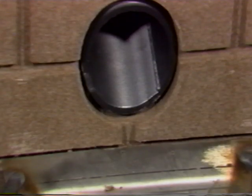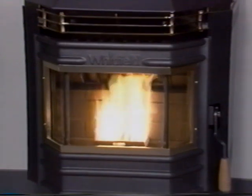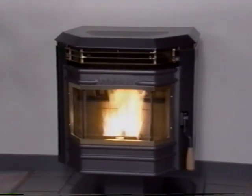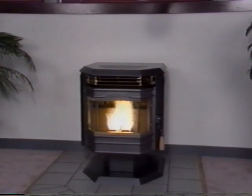Pellets will start feeding into the grate and should begin to ignite within 3 to 7 minutes. The self-igniter will automatically shut off after 15 minutes. You may note an odor as the stove cures during this first burn, and it is best to allow for proper room ventilation at this time.